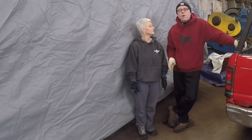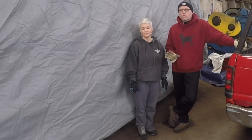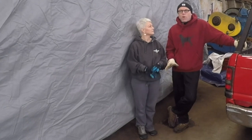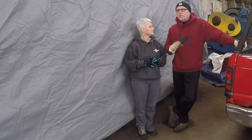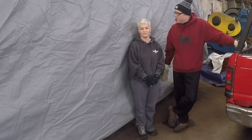Obviously there's 4 or 5 of them on this RV, but we want to kind of figure it out with one small drawer, figure out the process of how this all goes, and if there's anything where we get the weather stripping and all that, and then go from there.